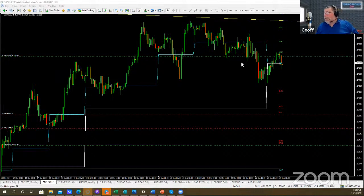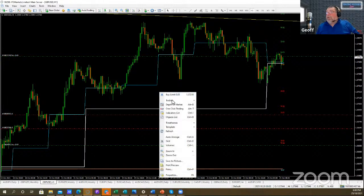So here are the levels as we now get the new candle. The high is going to be that bar there. 1.3832.4. So we would round that up to 1.3833 and add 5 pips. So it becomes 1.3838. So I will place that order.